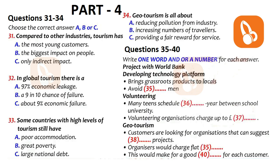The second statistic is that in global tourism, there is a 97% economic leakage. This means that if you spend £100 on going on holiday, normally only £3 of that money will actually reach the people who are giving you the services and the accommodation, for example, in the destination. If you put these two figures together, you can understand why some of the regions of the world which have very high levels of tourism still have very high levels of poverty and huge developmental challenges. These countries have this massive industry demanding a huge number of services, but they are not seeing a fair reward for these services. Geotourism is about changing this.